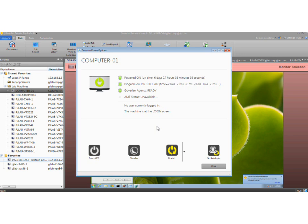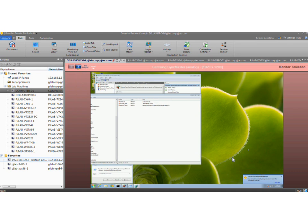Do employees know that you're connected to their computer, or is it silent, so to speak? Do you have the ability to configure that and manipulate that? Absolutely. With Goverlan, you can go from what I call two extremes. One of them is completely silent, where the user has no idea that you're logged in, or the other extreme, which is a completely compliant way of doing it, which is prompting the user for approval.